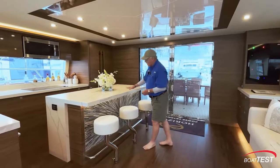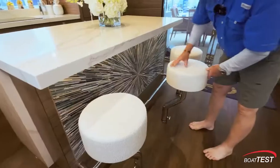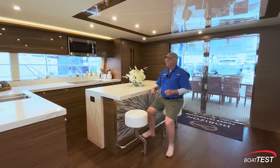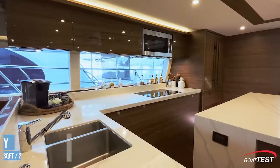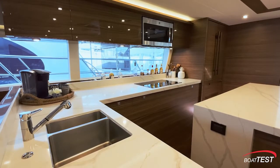The galley has an island with bar stools in front of it that are on pedestals that are angled so that we can swing them in and out while still staying secured to the deck. Makes a great place for having an informal meal. And look at the work that went into this mosaic tiling. As for the galley itself, polar stone counters all the way around on the island and to the opposite side.